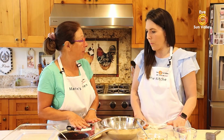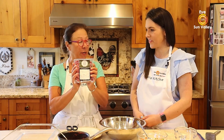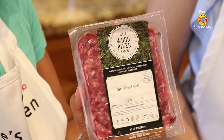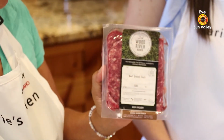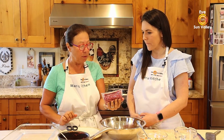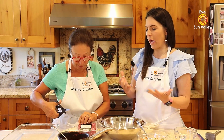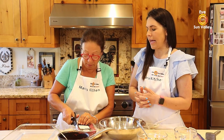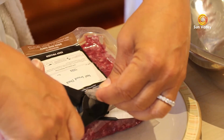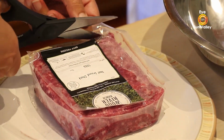All right, let's talk a little bit about the meat, because this obviously comes from your farm. And this is the way you sell it at the farmers market, and you have a variety of meat, steaks, whatever. Can you tell us why you picked ground chuck? We sell a couple different forms of ground. We have our ground beef, and then this is our ground chuck, which I prefer when making things like meatloaf or pastas, things where you really want the meat flavor to come through.